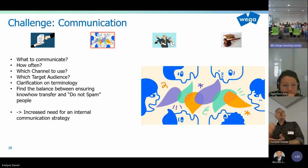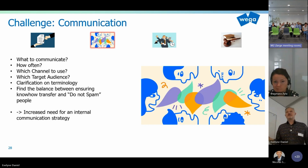Very simple things. What to communicate? How often do we need to communicate? Which channels do we use best for communication? Do we just write mails to all wega employees? Not the best thing, maybe. But how can we solve the problem to get the necessary information to the people that need this information? Is it enough to have it just documented in a QMS and say, hey, the information is there, I'm done?